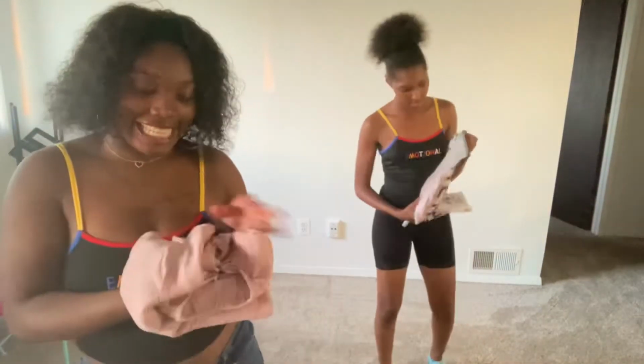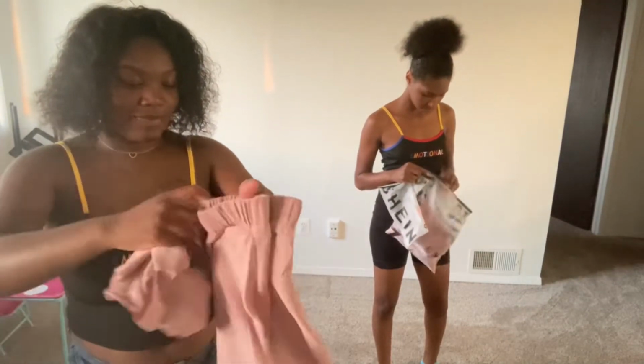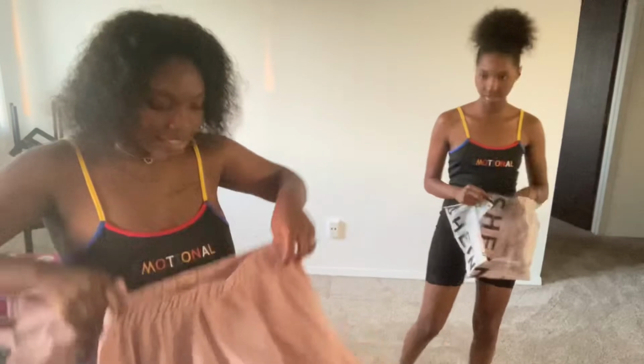This is what Jayla picked out, by the way, so let us see. It's a two-piece. Ooh. Okay, I feel like I'm gonna be wearing this on a date. All right, we be back when we try this on.